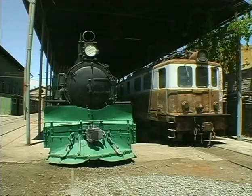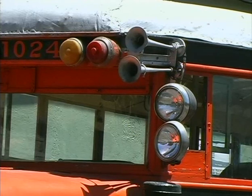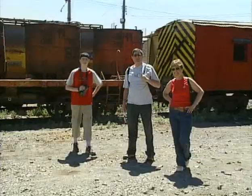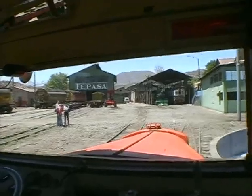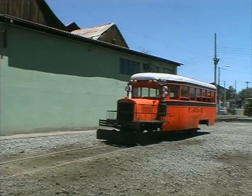We join them on a visit to the local railway museum, which has a number of exhibits from important periods in Chilean railway history, including one that is a special favorite of the lady of the house. I like this old rail bus because it reminds me of the buses that used to run in Santiago. It may look old, but this bus is actually in tip-top condition. It's remarkable how the entire family has taken up railways as a hobby, both the real thing and the models.